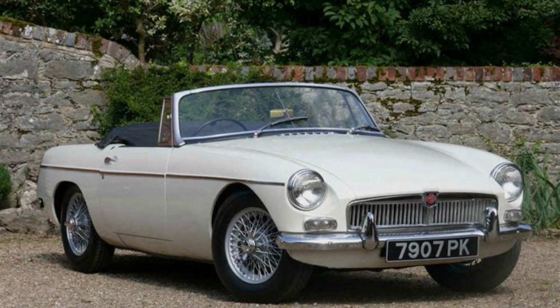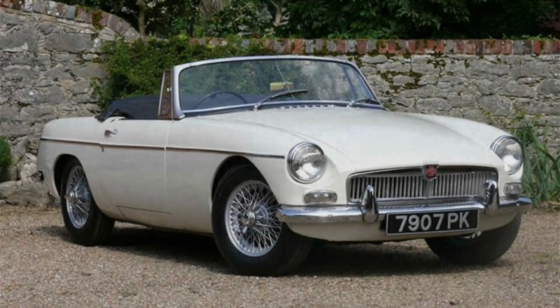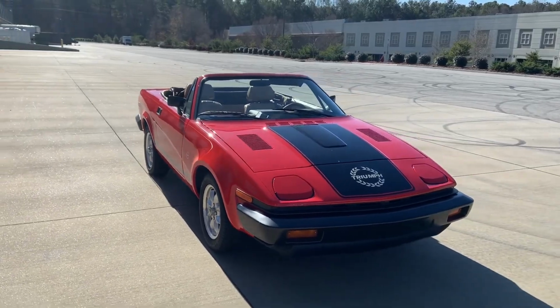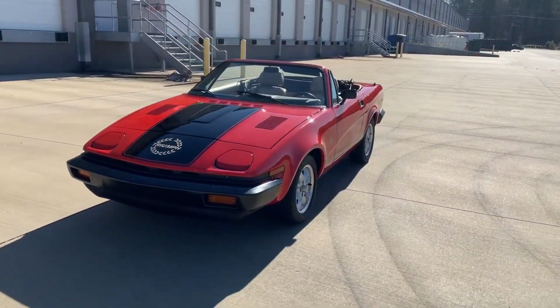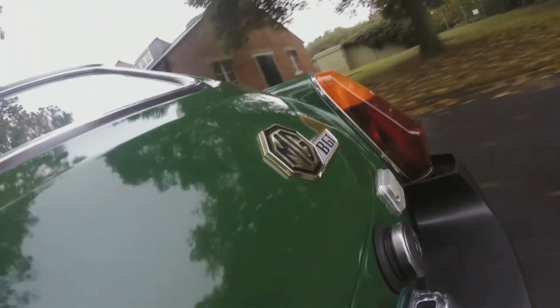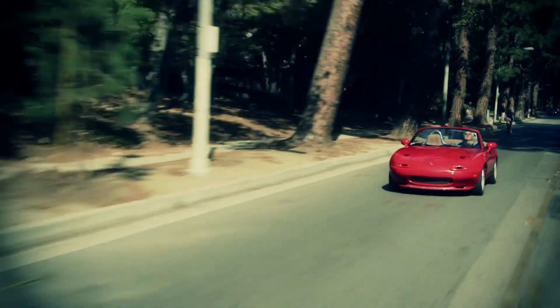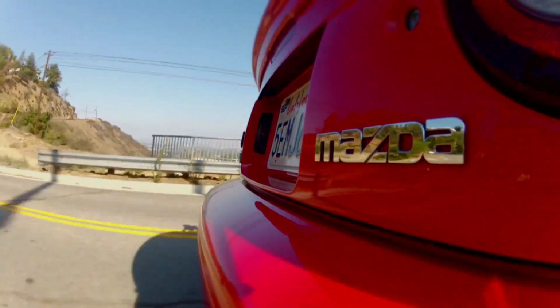However, by 1980, the MGB was discontinued as British Leyland, MG's parent company, believed it was competing with their new Triumph TR7 sports car. Unfortunately, the TR7 failed to gain traction even after the MGB was discontinued. By the late 1980s, under Rover's ownership, MG's reputation as a spirited sports car maker had faded. The sudden global success of the Mazda Miata reignited interest in lightweight roadsters, a segment MG had once dominated.